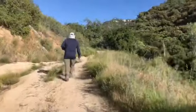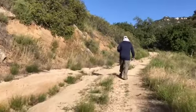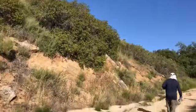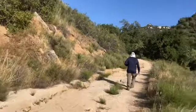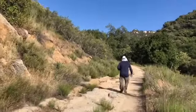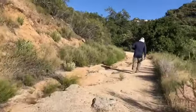Our water. So we have 6 bottles of water. That should get us up and over the big old mountain that we're supposed to climb in a little bit here. We're just waiting for the sun to go down. Once the sun goes down a little bit, then we'll go ahead and tackle the mountain.